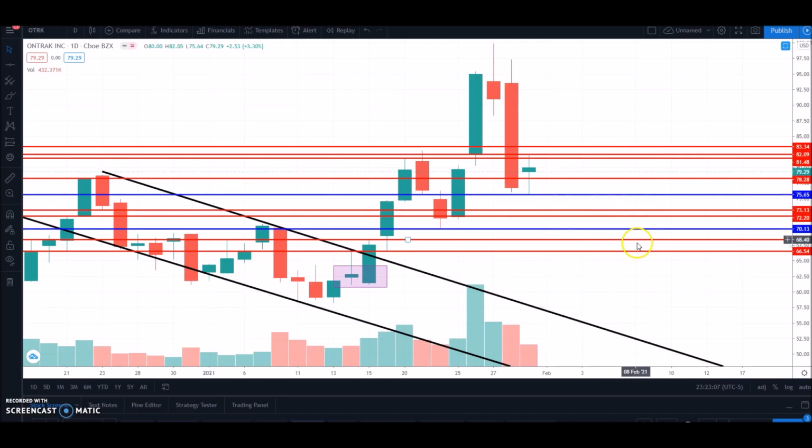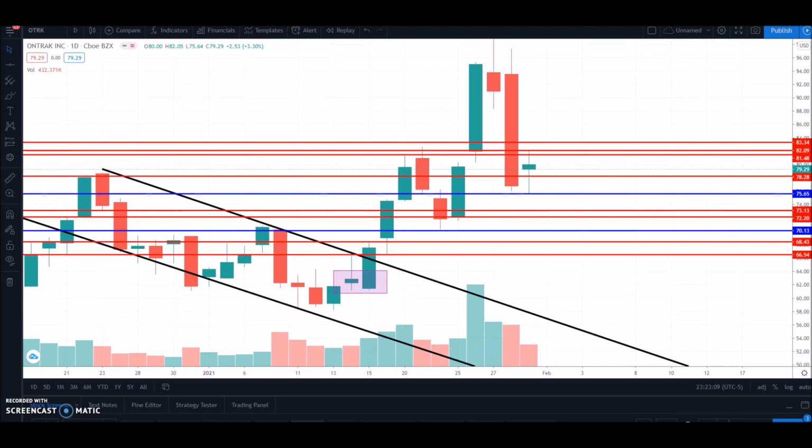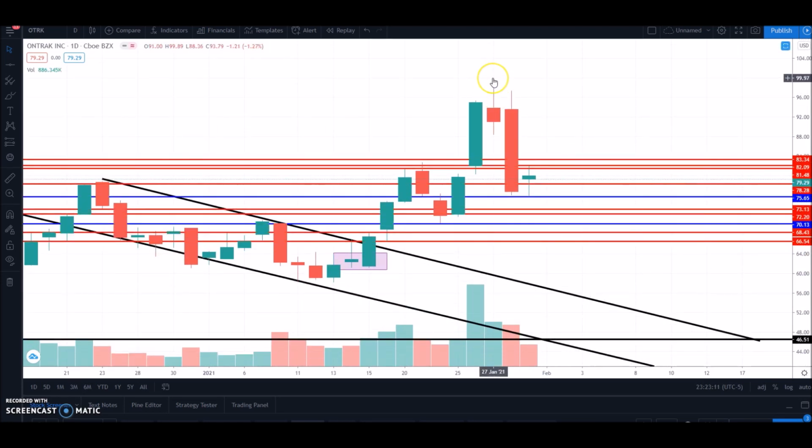So looking at the chart, let's zoom. We can always see it went up to $100. That's good. So the blue two lines, these are the two lines I will be watching. There are some other support lines, you can take a note, but if it goes below $75, it can come down even more. And there is another support which is around $70. Previously we have seen that at $70 it bounced back and then it went up.